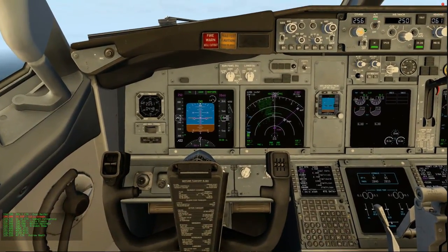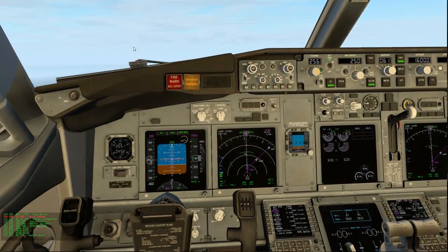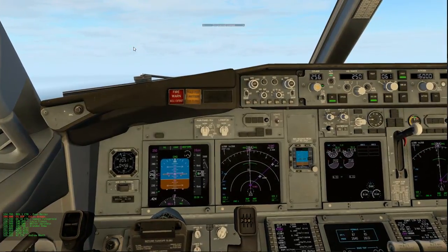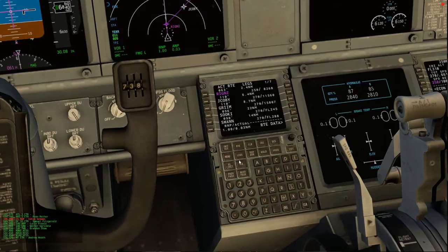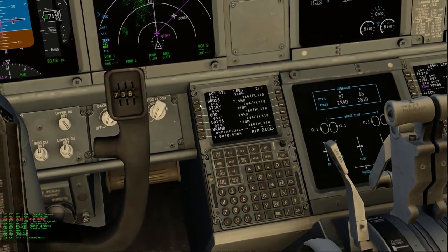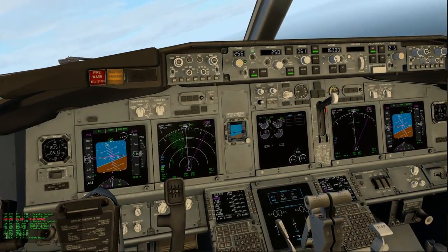Good evening, Washington Center, American 2806, 5,800 for 16,000. American 2806, Washington, hello. Proceed direct Bross, climb and maintain flight level 270. Direct Bross, flight level 270, American 2806.